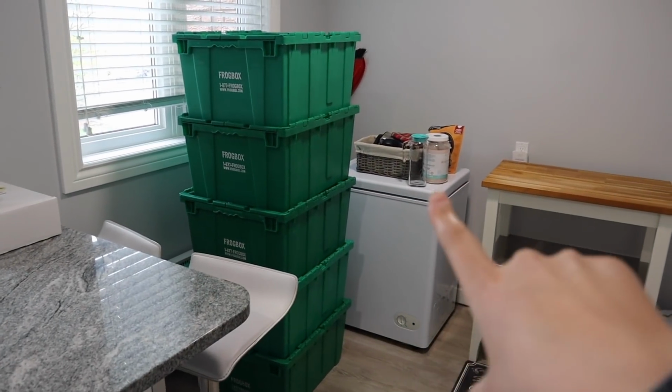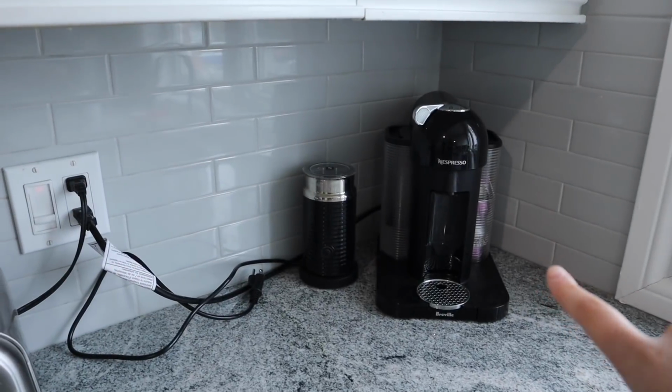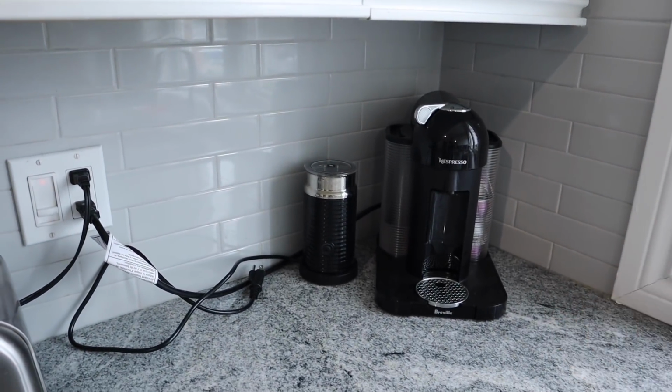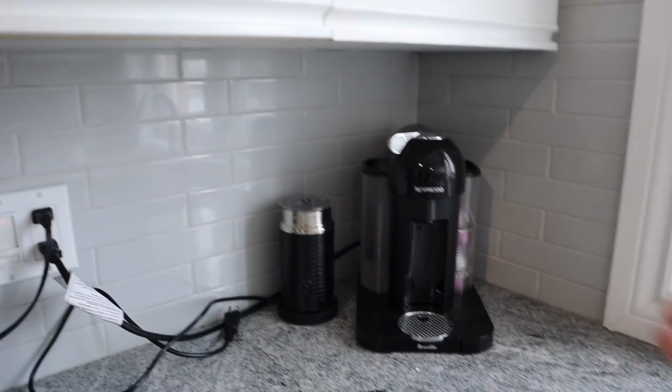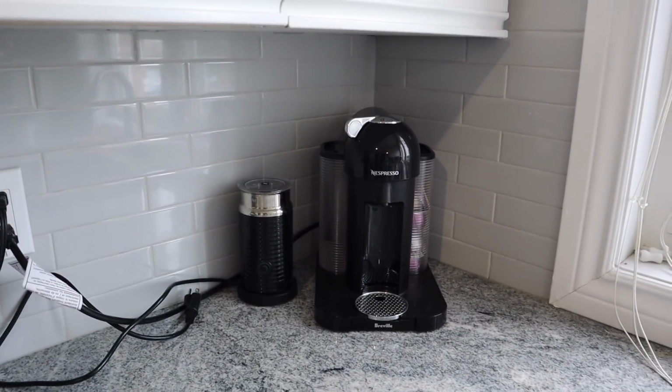Boxes are full. This is stuff we have to give away. I really like the setup on the counter. I don't know why, I just think it's nice. That's where the espresso is for now, but I just kind of like it, honestly. I'm not gonna lie.